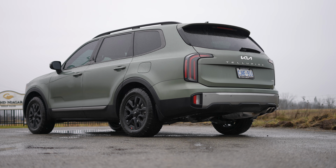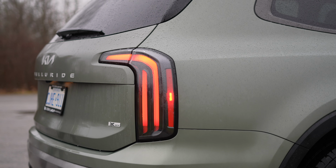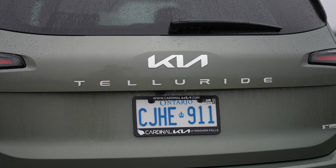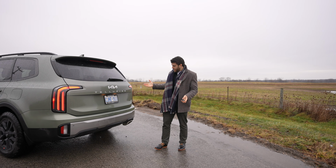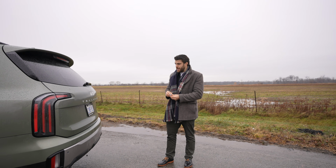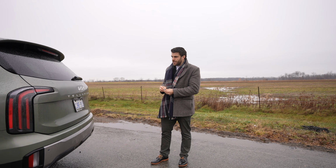Checking out the back of the Telluride, LED taillights, and then we have our Telluride stamping right on the back, rear camera, rear parking sensors, and then we have the power trunk here, which will open up just with the touch of a button here.